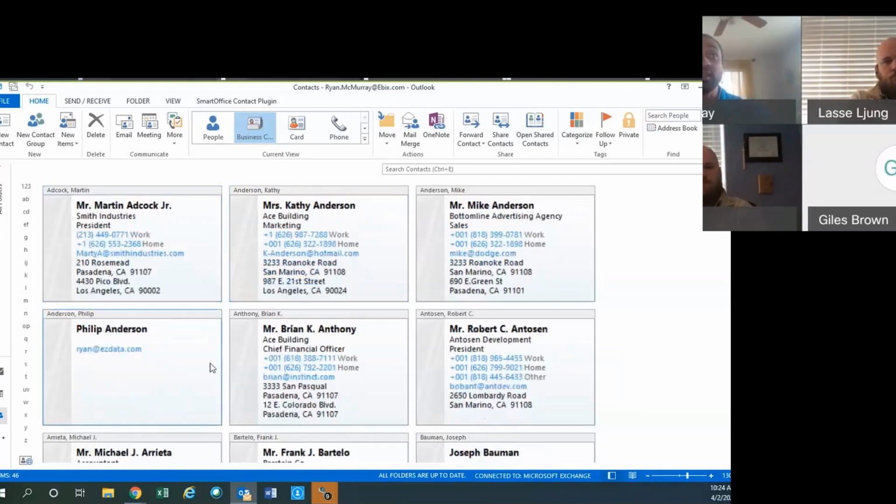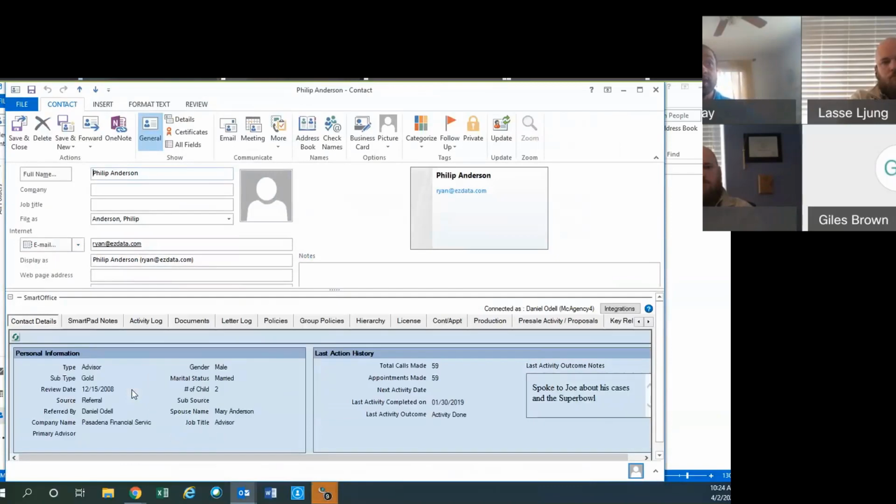But what we've done that is special lately is actually pull the Smartoffice data into Outlook itself. So I just have my Outlook up here. I'm going to click on this contact card for Philip Anderson. And what we're going to notice is right here on the bottom of the contact card, we have this little Smartoffice window. And so usually when I start talking about Smartoffice, I like to start here because a lot of times Outlook is the common bridge. And so what this is really trying to get across is the fact that it essentially makes the learning curve disappear. Because I just log into Outlook like I'm already comfortable with, and bam, I have access to the Smartoffice database. I could see here that Phil is a gold level advisor of mine.